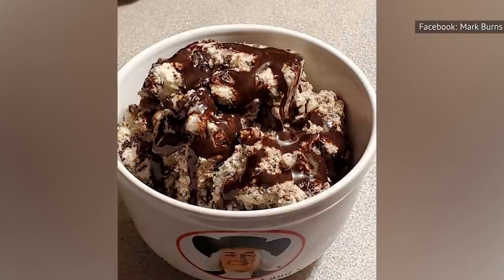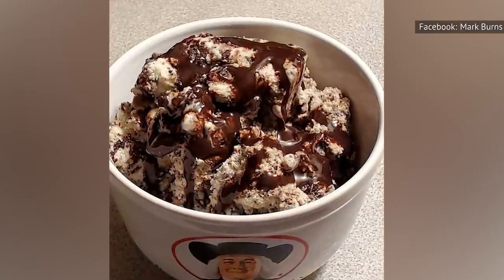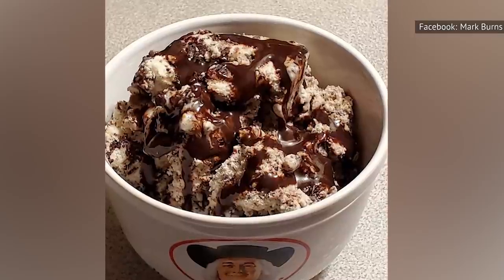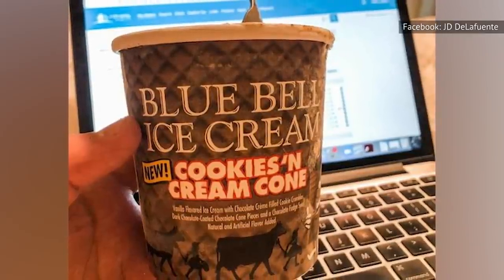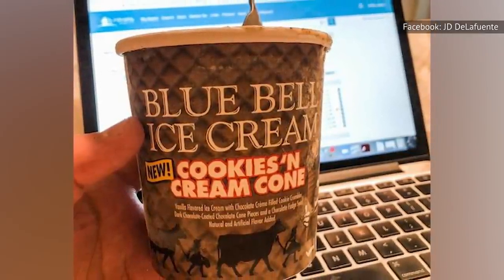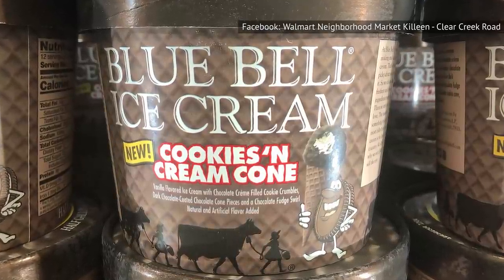Beyond the cookie crumbles, you'll discover swirls of fudge along with pieces of chocolate ice cream cones that have been blessed with an additional layer of dark chocolate. It won't take long for you to be convinced that you found one of your favorite flavors of Bluebell. But before you celebrate, you should know that Cookies and Cream Cone is still a work in progress.